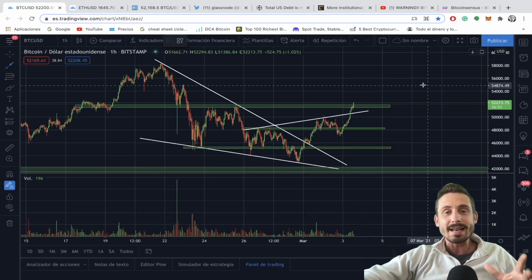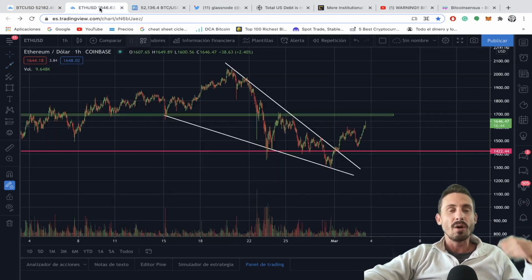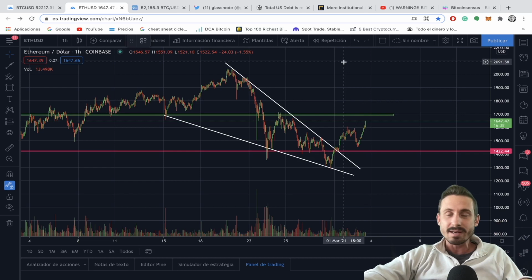The Bitcoin price breaking out $52,000. It is very, very likely we are going to retest the all-time high in a very short period of time. Also, the Ethereum US dollar pair looking very bullish. I'm going to show you what resistance area we need to break so we can retest all-time high.